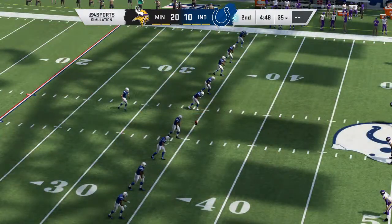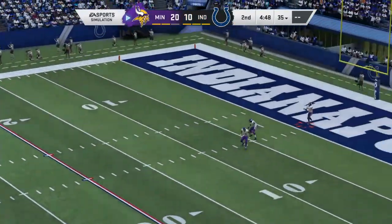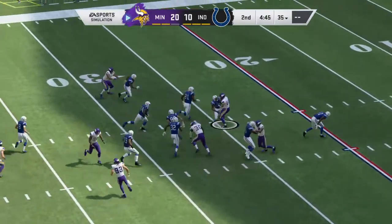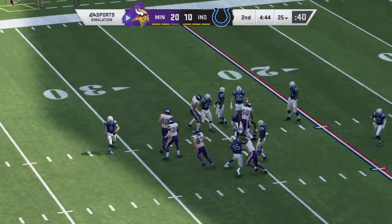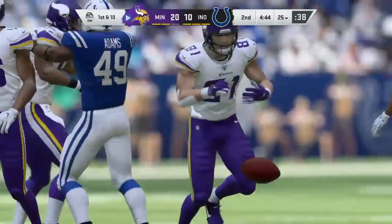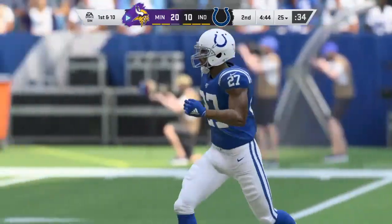So the lead is back down to 10 as things get a little more interesting, and the kick is away. Fielded about a yard deep. And all that work, but he stopped where he ultimately would have been, and he's simply taken a knee, and that's the 25-yard line. Now the Minnesota offense is set to take over again.